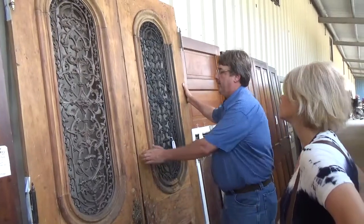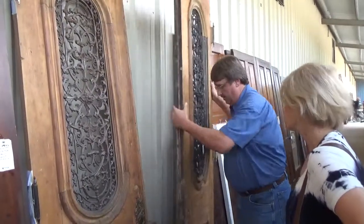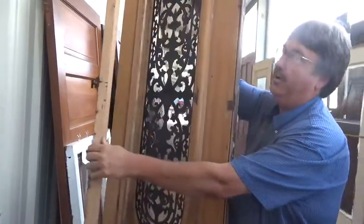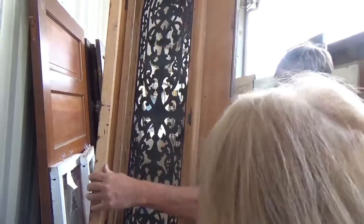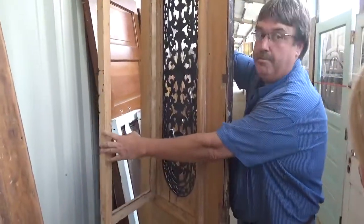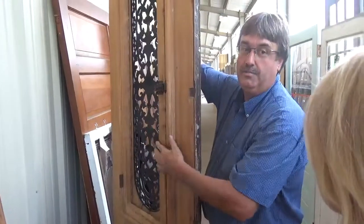They're made like a European set of doors in that the inside of it opens up, and that's where the glass would be. So if this was going between two rooms, you could open it up and let air pass through it, or you can close it up and seal it.